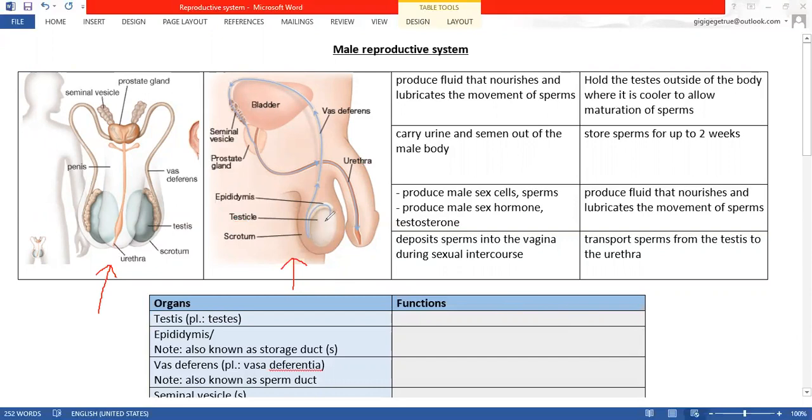Okay, after sperm is produced, it is stored here in the epididymis, also known as the storage duct. During ejaculation, sperm will be transported along the vas deferens, also known as the sperm duct. As you can see here, from the front view, the sperm will move along the vas deferens.